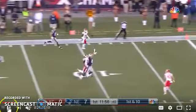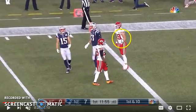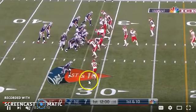All right, so let's talk about this. Outside shade, Y. Great job by Eric Berry right here. Oh, I like it. I like it. Anytime you get, I want to let you know, these offensive guys, yo, beat on them all game, man. Hit them all game. Let them know you're there. Especially big guys like him. You got to hit him.